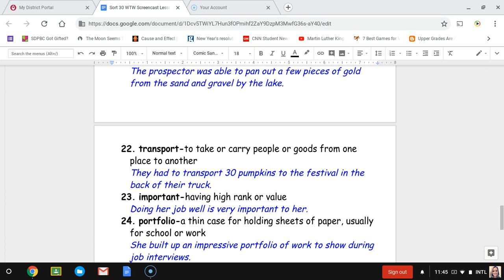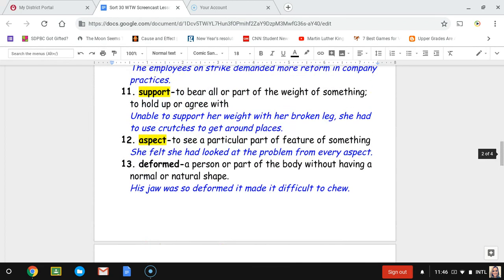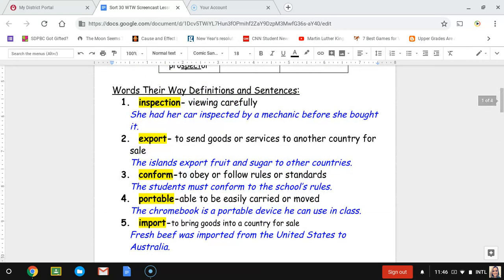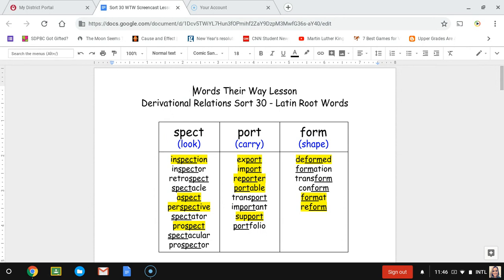Okay, so those are all the words and their definitions and how they're used in a sentence. We will be having a spelling test and a vocabulary test this Friday. So please make sure your Words That Way homework is finished and that you're ready for those two tests.